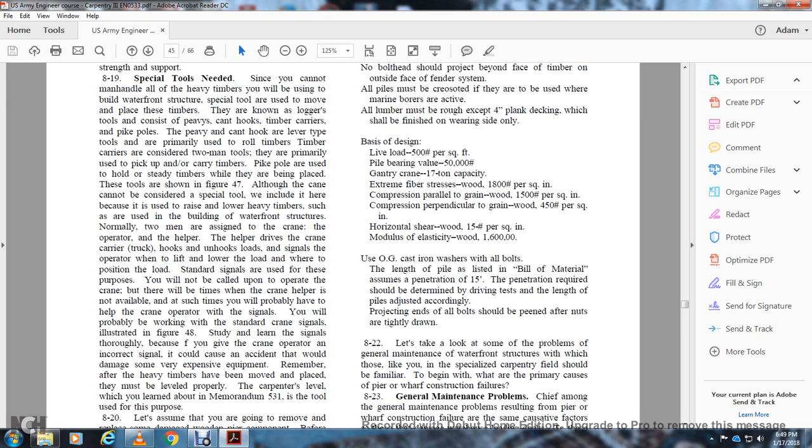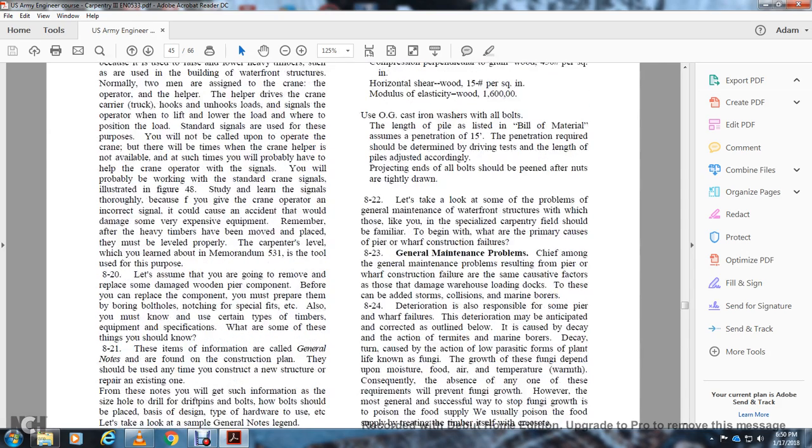Remember that after the heavy timbers have been moved in place, they must be leveled properly. The carpenter's level is the tool for you for this purpose.